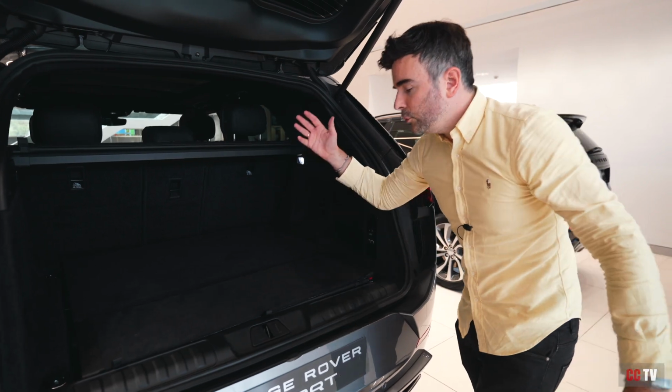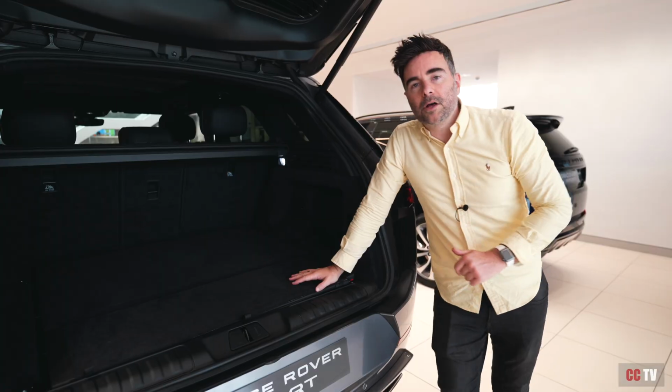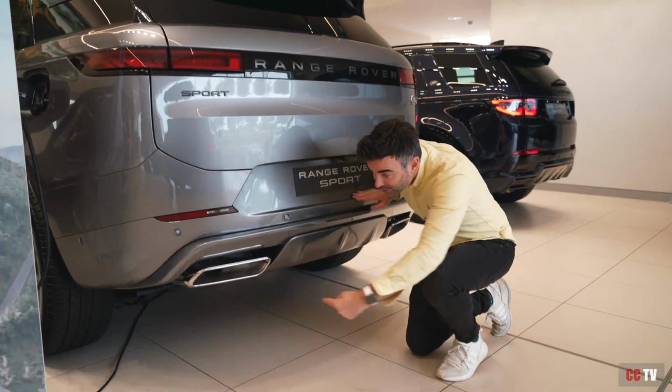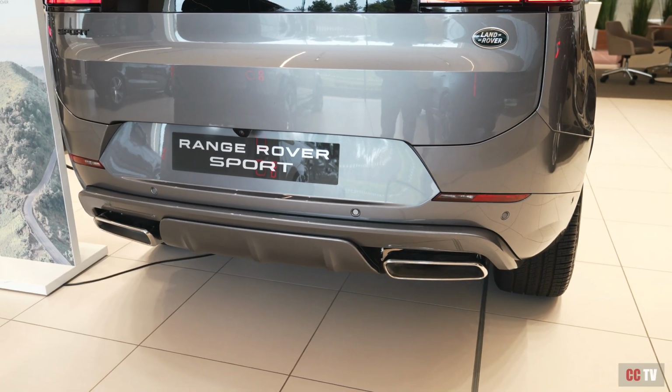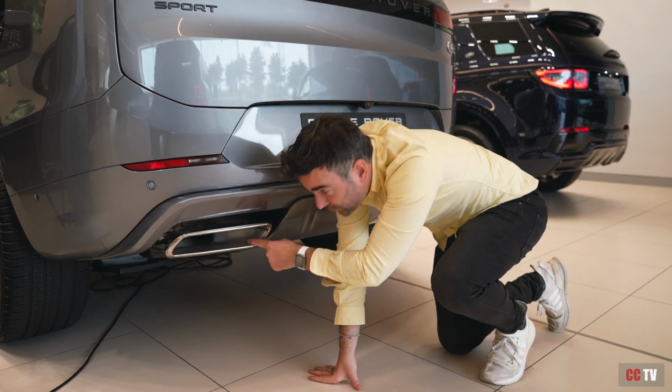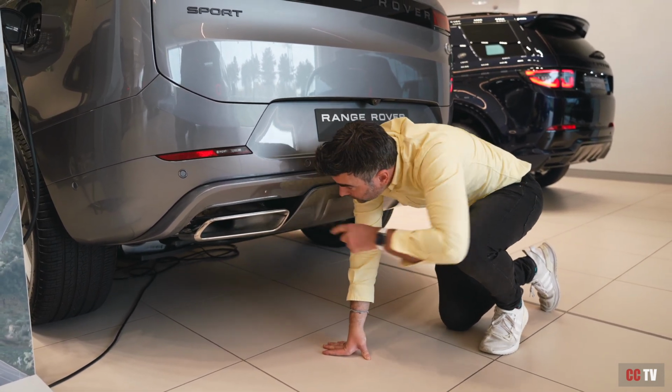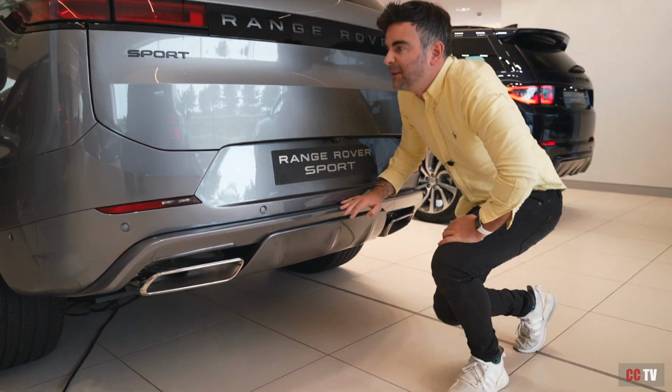But there you go. Loads of lovely space in this Range Rover Sport. Right, now just before we end the video, get on the floor with me. Get low. Look at these giant exhaust tips. When you look at it, it actually looks like a little bit of a funnel going into the pipe, which is pretty interesting. But I love that, they're so big and meaty.